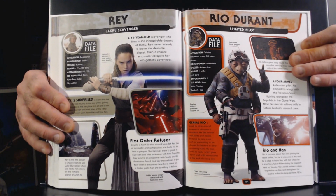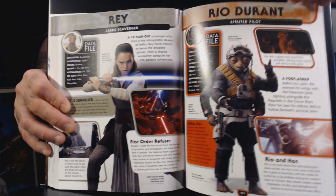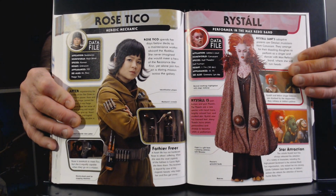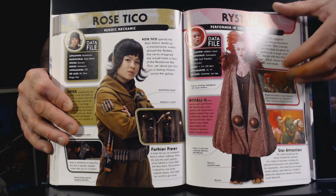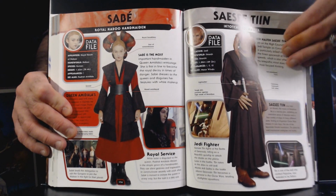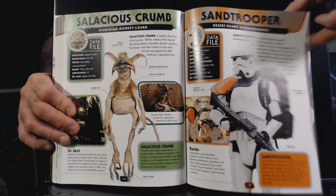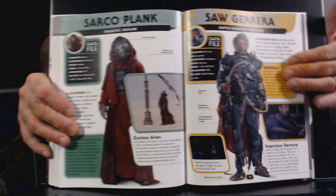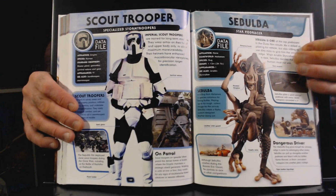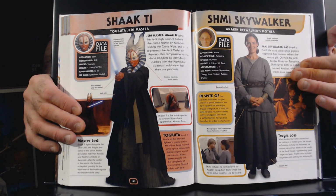Rey and Rio Durant, Spirited Pilot. He's from Solo, right? Yeah. Alright, Rose Tico and Rataa. Oh yeah, she's just a background person in Jabba's palace. Sabé and Saesee Tiin. Salacious Crumb and Sand Trooper. Saw Gerrera. Scout Trooper and Sebulba. Shock Trooper and Shmi Skywalker.